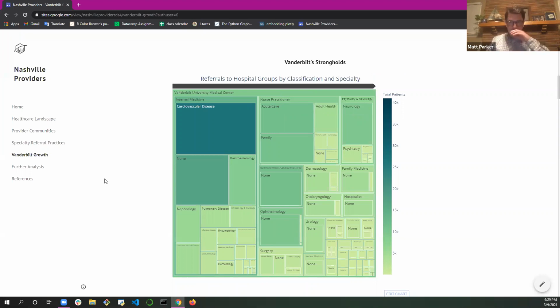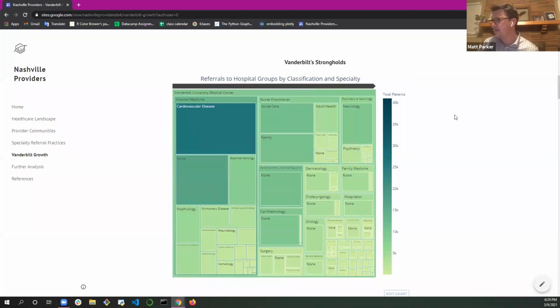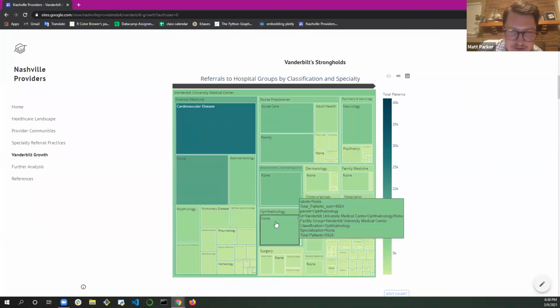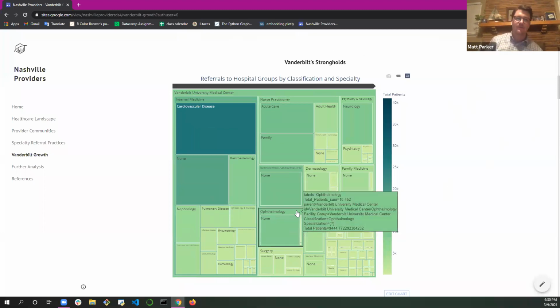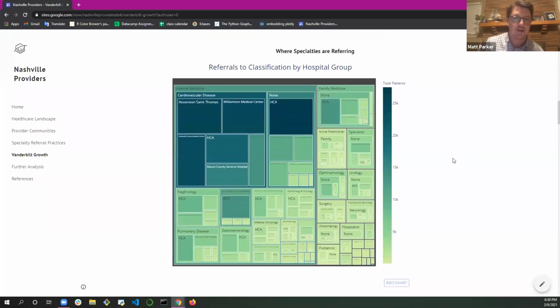The first one that we're going to look at is acute care. That's within the nurse practitioners. You can see Vanderbilt has a pretty large chunk of that. And then the second one that we'll look at is ophthalmology. Where is that? It's going to be down the bottom center. So those are 2 areas where they currently make up a pretty large portion of what Vanderbilt does. So let's go down and see how those look in the city as a whole.